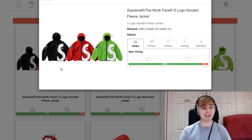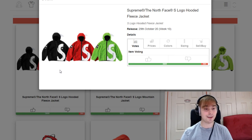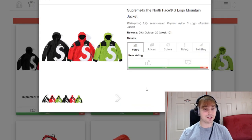So that could be my in-the-middle, and it has a hood to it, so it's not too bad. I'd prefer a Denali, but this I'd definitely take as a replacement. Personally, the colorways go black, red, and then this green or lime green. That's just the order they go in for me. We then have the S logo mountain jacket.